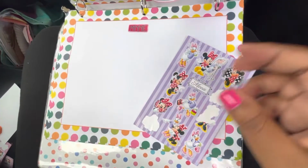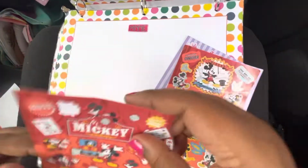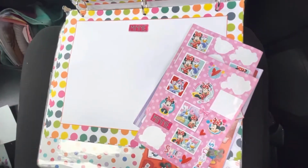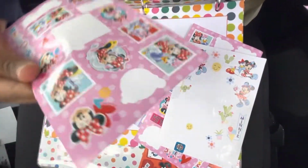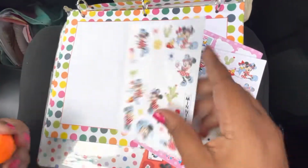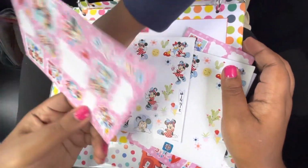So Maddie wanted to do Minnie Mouse stickers. We got all these Minnie Mouse and Mickey Mouse, and we use some from these. And we have these. Show them yours, Maddie. And we have those. Elsa and Anna and Elsa. Oh, and then it's the last Minnie Mouse one. So Maddie's going to work on these.